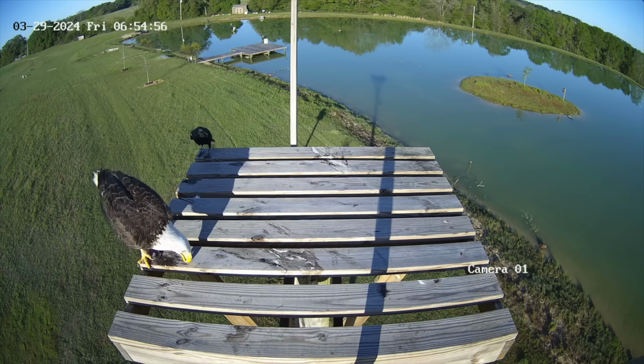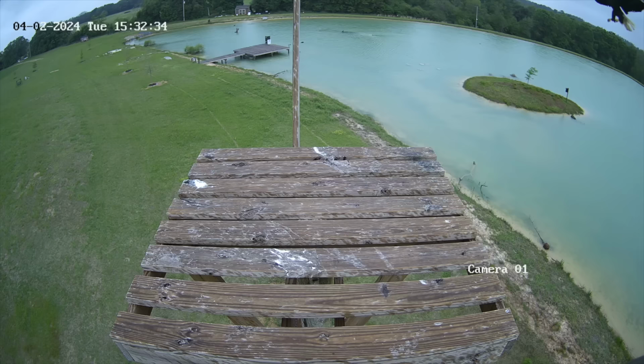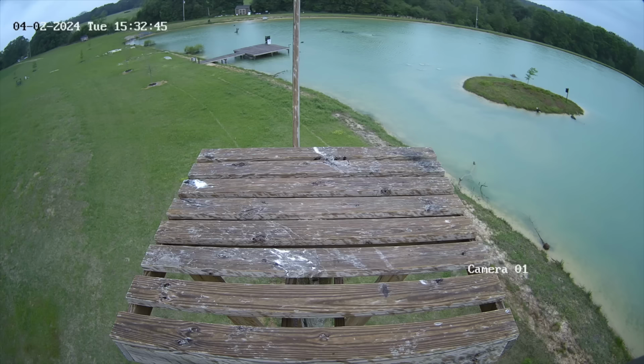I'm not sure if there's any truth to that story at all, but I can confirm the crows are the only ones brave enough to mess with the eagle. But I love watching the eagle tower cam because you never know what you're going to see. Pay close attention to the bass splashing right beside Alcatraz Island. And the eagle notices that the bass actually knocked a little bluegill up onto the island, and watch him fly down there and grab that little bluegill off the bank.